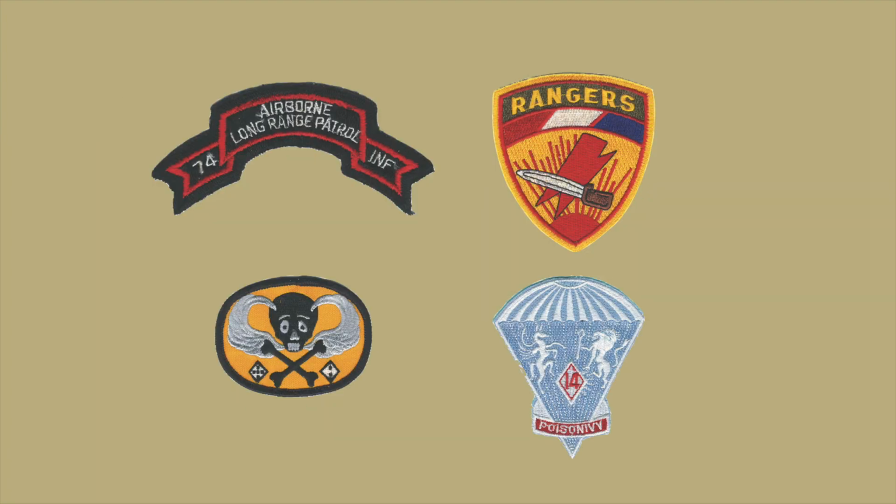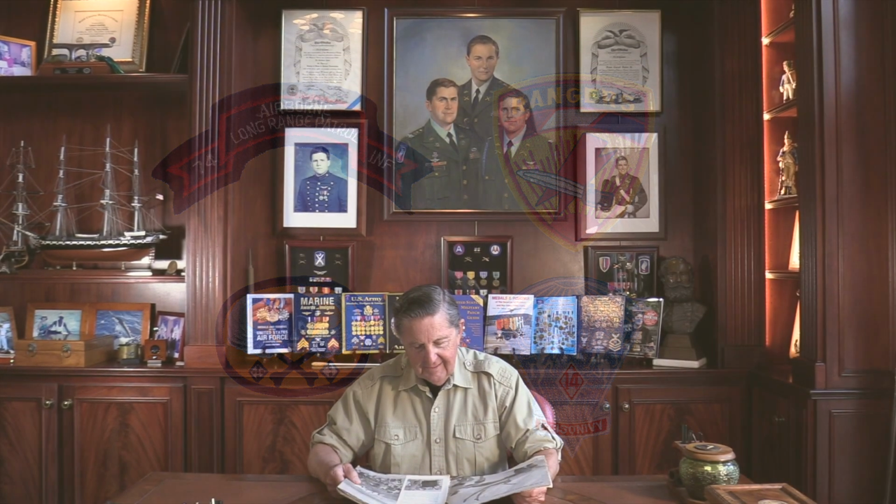Some other unique Ranger morale tabs are shown here, one in the upper left-hand corner from the Vietnam era. Then the one on the right upper corner is the 6th Ranger Battalion, and then the skull and crossbones is the 7th Ranger Battalion, and the unique sort of French variation with poison ivy on it is the 14th Ranger Battalion. This 1942 Life magazine is really cool. Got a lot of girls in it too.